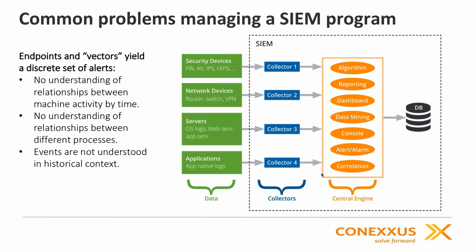Now, what's happening today, looking at these bullet points here, is that a lot of SIEM programs aren't actually using its full capability to detect relationships between different machines and different activities happening in time. They're not able to detect relationships between different processes. And also, going back to the swimmer who couldn't see the shark, events are not understood in historical context.